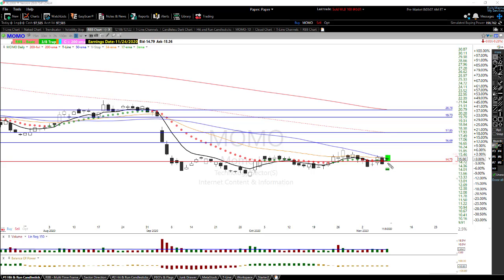And I had mentioned yesterday, I'm going to watch this, and near the end of the day, if we're still holding this candle, I was going to buy it. Well, at the end of the day, it was not holding that candle, so I did not buy it. That doesn't make it a bad chart. I like it so much, I'm still putting it on the watch list here.